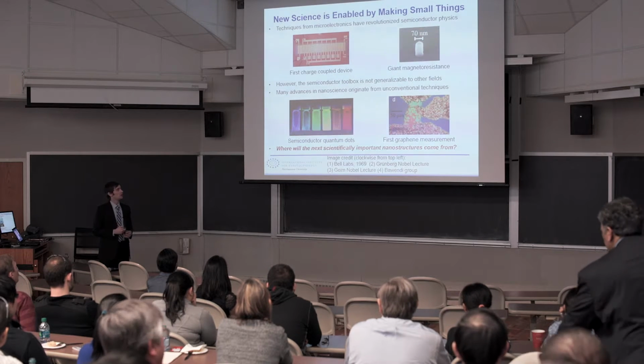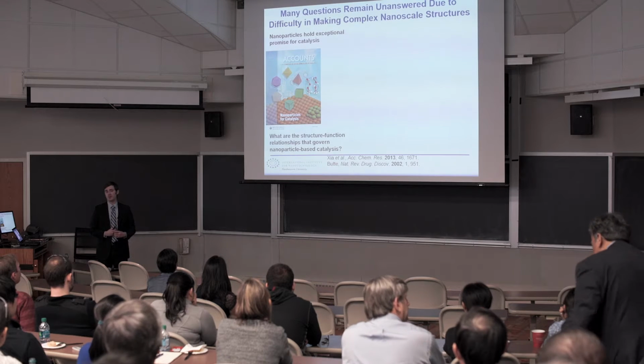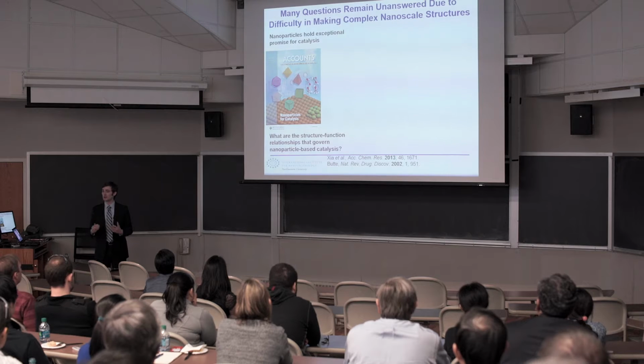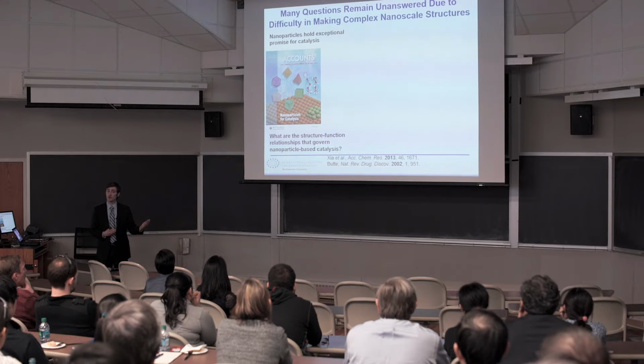For example, think about heterogeneous catalysis. It's well established at this point that small metal nanoparticles are very good at catalyzing chemical reactions due to their high surface area to volume ratio. Also, they can be made with enormous variety in their shape, and their size, and their composition. And so this is a great boon.